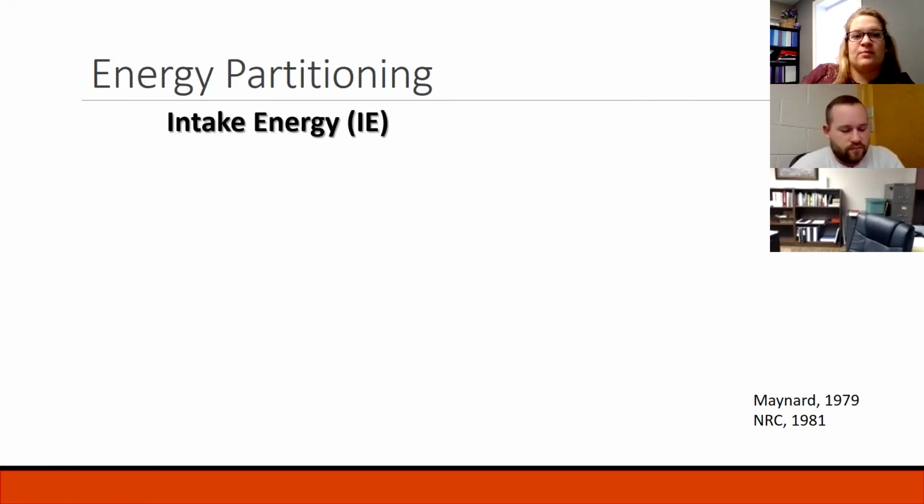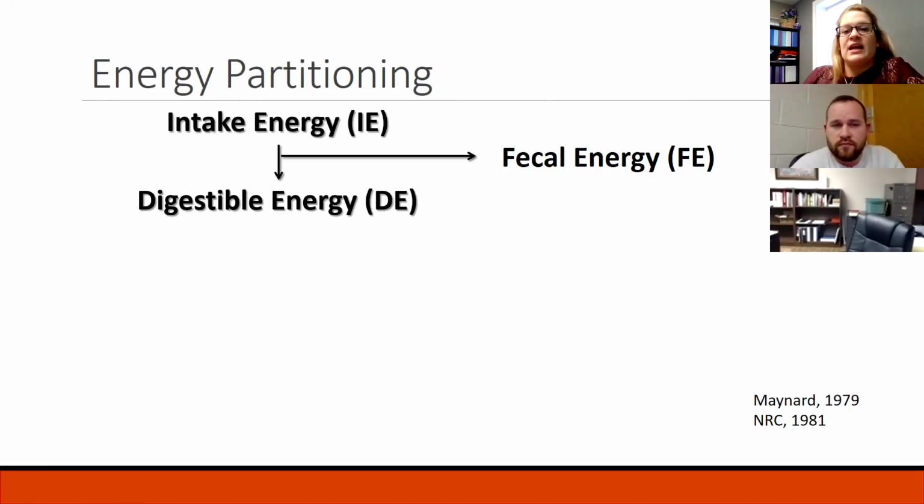And so first thing is we feed our animals. So the first thing we have is intake energy, which you can sometimes see as IE. And then we lose some energy by fecal. So you can see fecal is being partitioned out from fecal energy. And then once that fecal energy is left, we have digestible energy. So if you get a feed sample back, sometimes it'll have digestible energy on it. And that's just showing what it would be with fecal loss potentially.